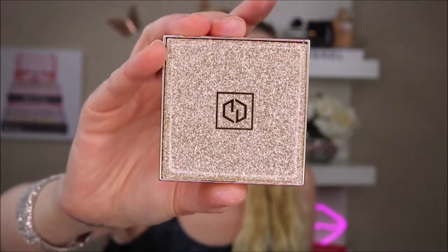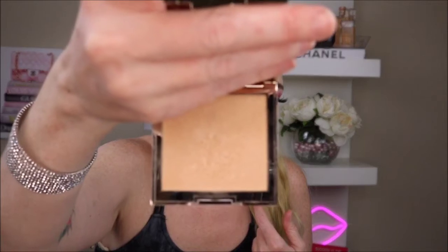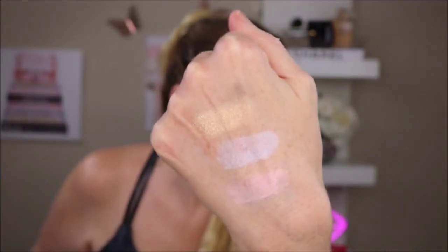Oh, so gorgeous. Alright, let me stay on the highlighter theme. And the next, oh my God, I don't think I've loved a highlighter this much in a long time. This is the Jouer All Over Face and Body Highlighter in Molten Glow. Oh, it is a gorgeous highlighter, and I actually just did a tutorial using it as an eyeshadow, and it is absolutely stunning. And it's sad because like the camera doesn't even do it justice.